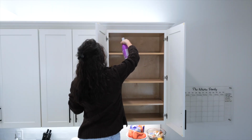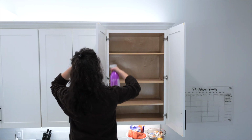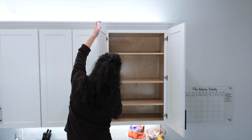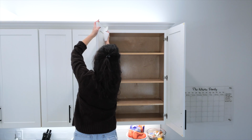Today I'm using the Method All-Purpose Cleaner. This is the wildflower scent. I usually use the bamboo one. It is my favorite, but I just thought I would try something new. I still do prefer the bamboo after even using this one, but I want to use this one up.